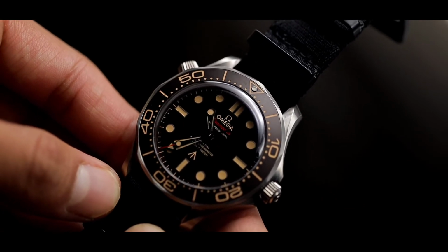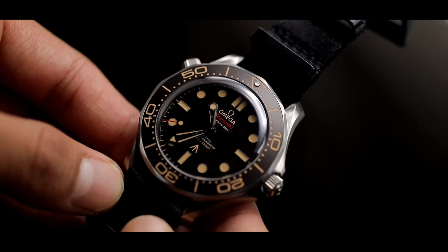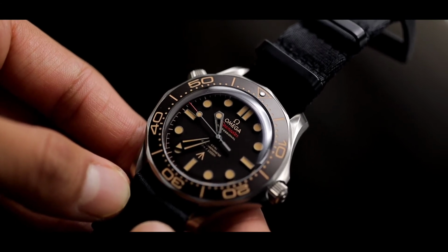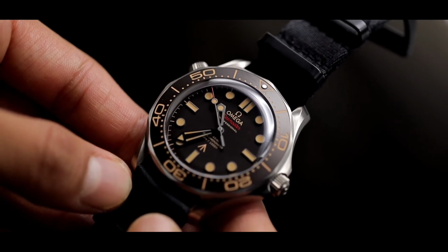Now finally, the watch has a thickness of 13mm. Which isn't slim by any stretch of the imagination, but it is pretty slim for a dive watch. It definitely won't slide under any cuff easily, but we weren't expecting that with a true dive watch, but 13mm thick makes it quite comfortable on the wrist.